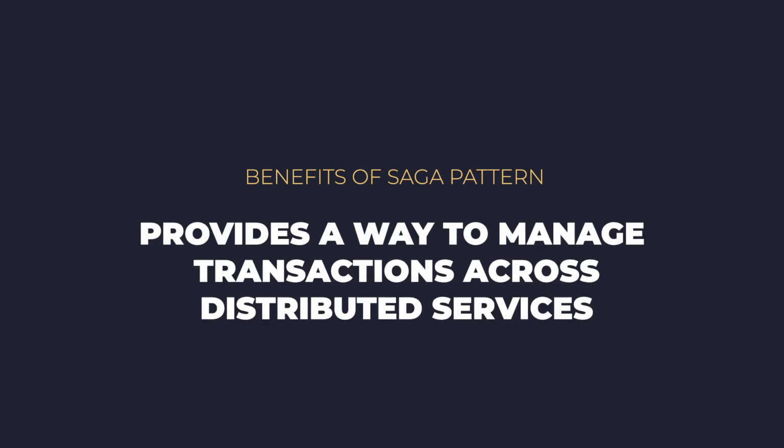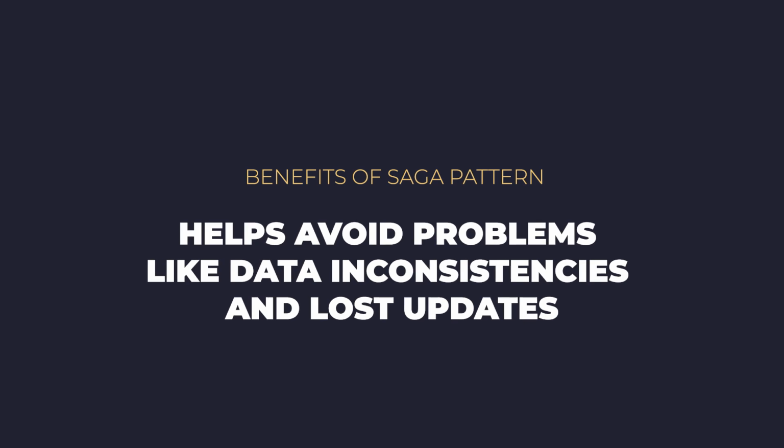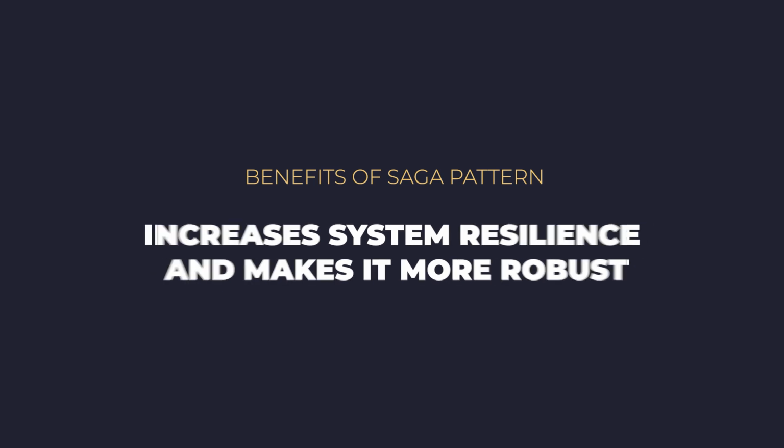Benefits of implementing SAGA: it provides a way of handling complex transactions across multiple microservices, helps to handle failures gracefully and ensures the data remains consistent, helps avoid problems like data inconsistencies and lost updates, and increases system resilience and makes it more robust. Before implementing SAGA, you need to consider a few challenges: trade-offs between consistency and performance, overhead of storing and managing the states, and additional complexity that will be added to the system.